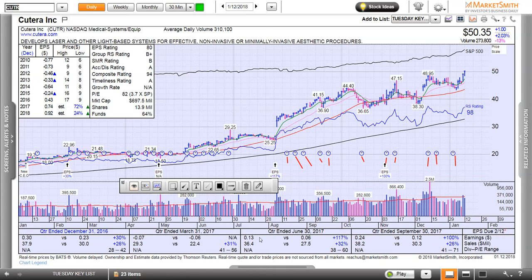CUTR's got great earnings numbers, great revenue numbers, good estimates going forward, and a B+ group rating. Everything about this looks good. And he said, well, what about these big volume bars like this one right here? And another one in December, these massive volume bars.